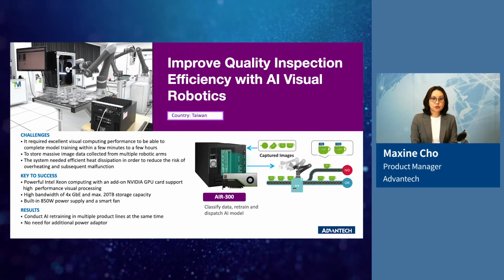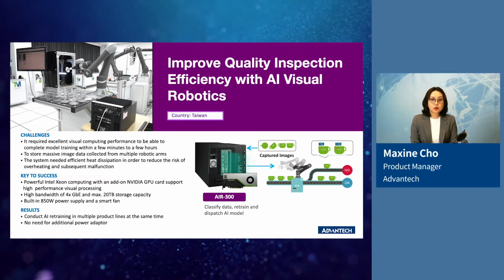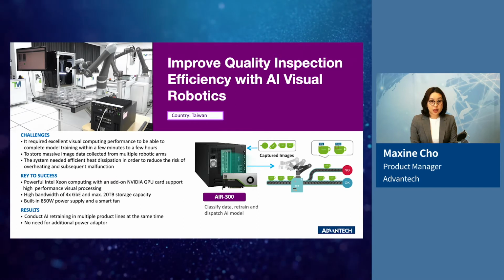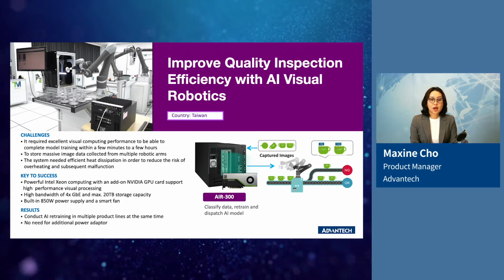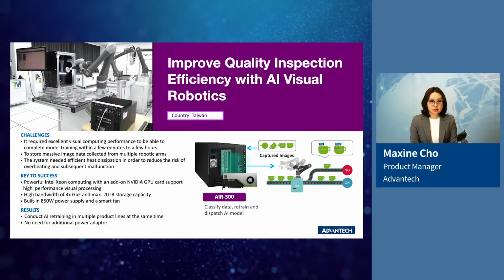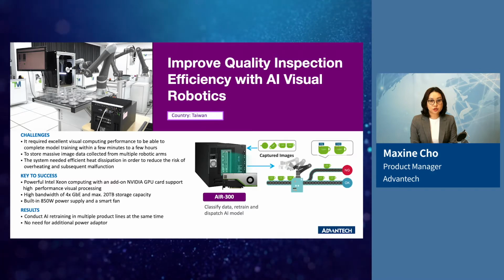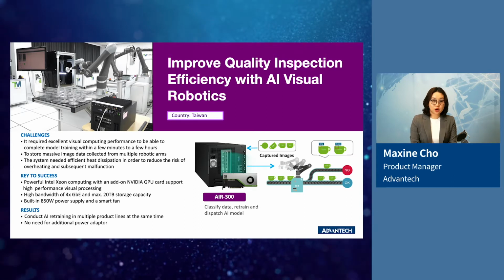The industrial features and condensed design of AIR300 are also important to fit in field site environments and ensure the reliability of retraining operation. Edwin, as you introduced earlier, predictive maintenance is the next big revolutionary shift in manufacturing. Do you have any real-world use case to share with us?